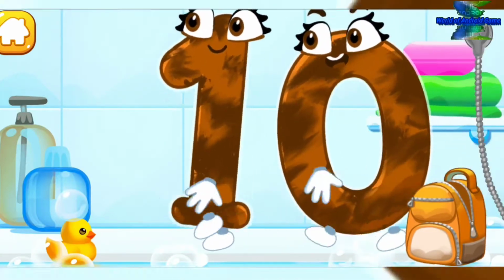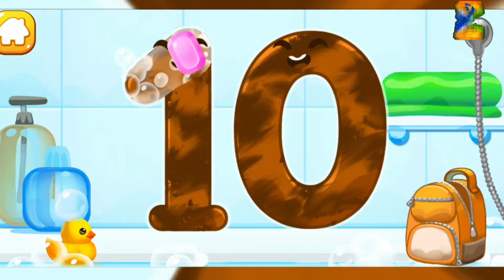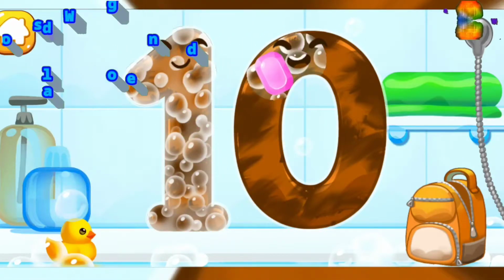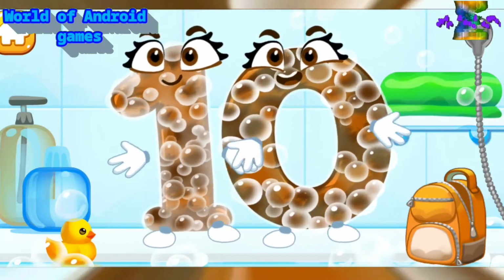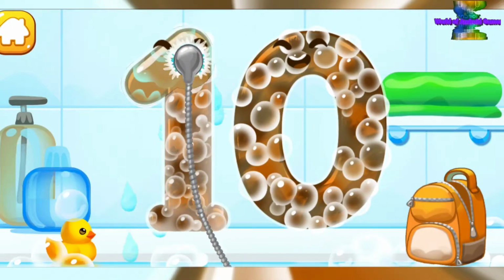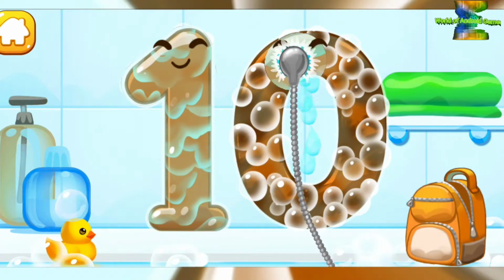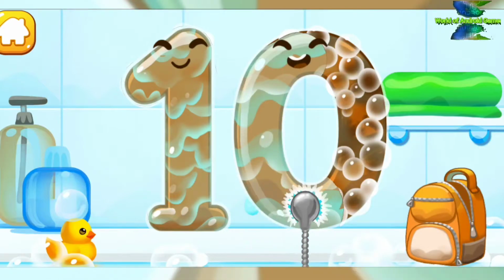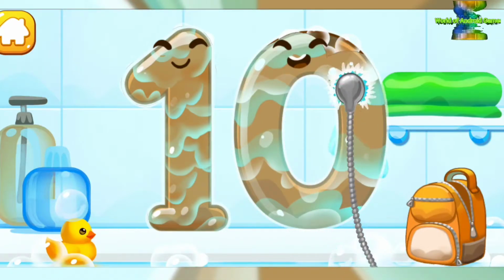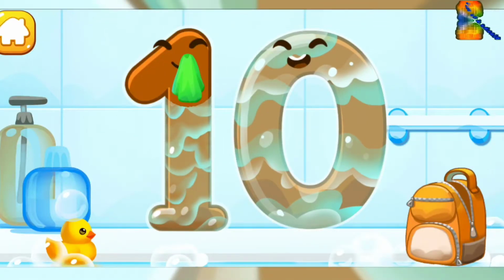Wash the number 10. With soap first. Wash away the soap with water. Wipe the figure with a towel.